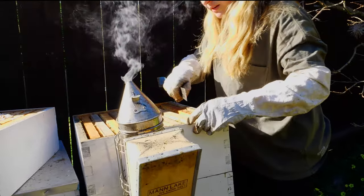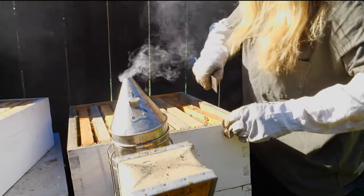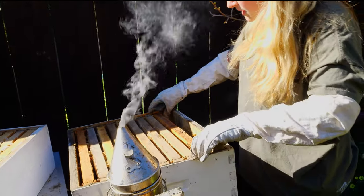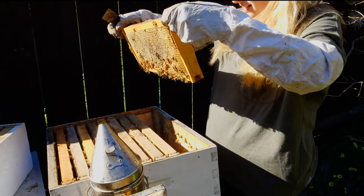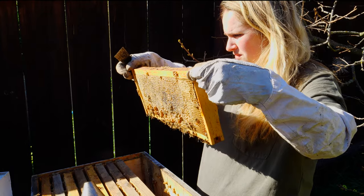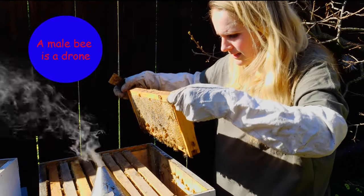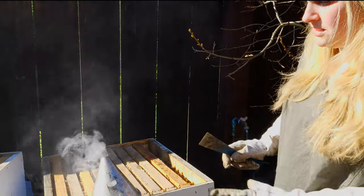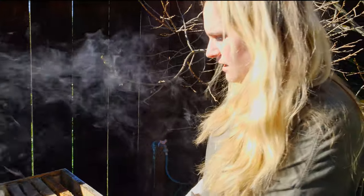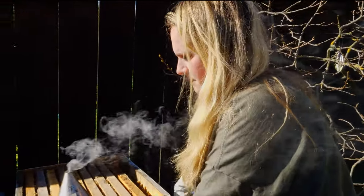And so this particular one up here is pretty much all... I just went through the hive the other day, so there's not too much going on up here. They're cleaning up, trying to see if I can find any male bees for you to show you the difference between them. But they're likely going to be a little bit lower in the hive. So what I'm going to do is remove this box and set it down, and we'll go one more deeper.